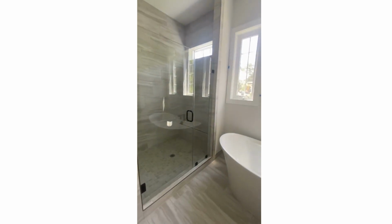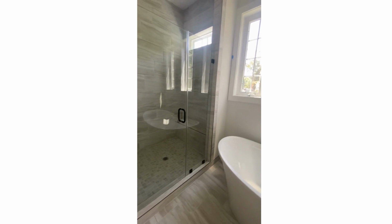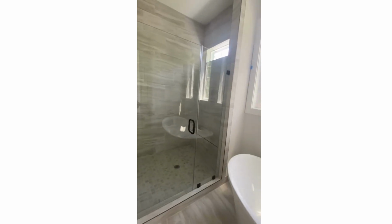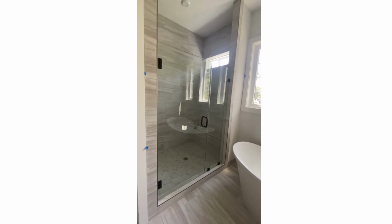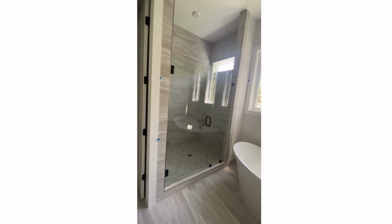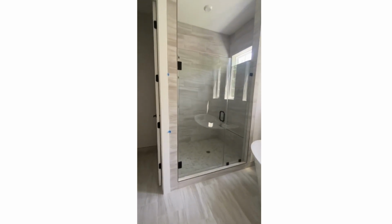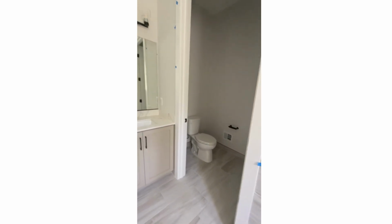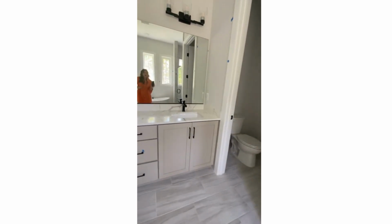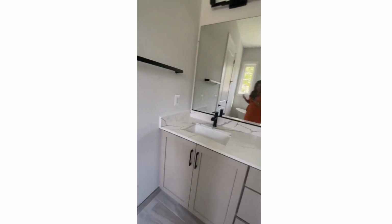They did a frameless shower door, gives it a really nice sleek look here. And there's a bench. This is great if you have maybe multi-generational living in your home, or if you want a really nice office, or if you have a kid maybe coming back home to live with you, which we're seeing more and more. It's just an awesome space.